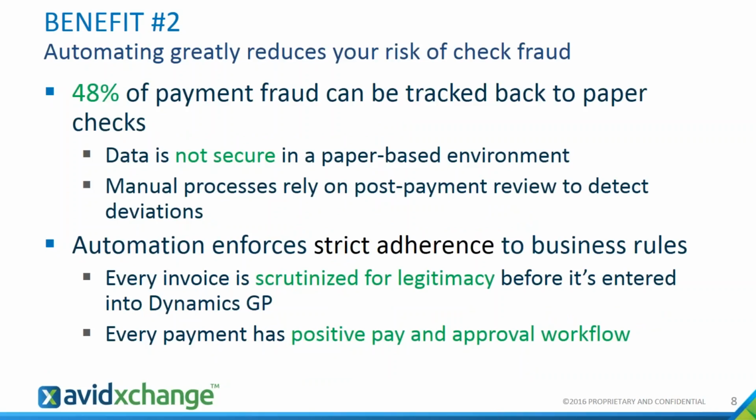The benefit number two is that automating greatly reduces the risk of check fraud. That's right, because check fraud today in business, just Google it and you'll get countless stories. There's one up here in New Hampshire with a bookkeeper who walked away with over $300,000 by simply creating dummy invoices and rerouting money to a bank account. They finally caught him when they did an audit and saw that there was some weird behavior going on to vendors they had no knowledge of. So actually 48% of all payment fraud can be tracked back to paper checks.